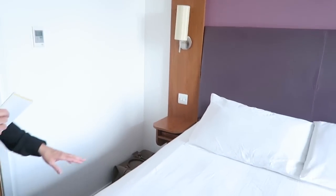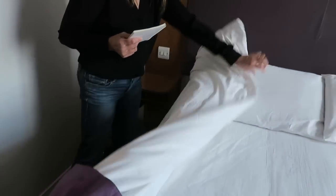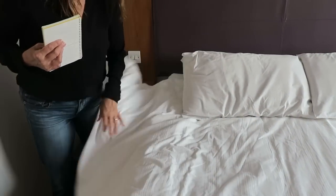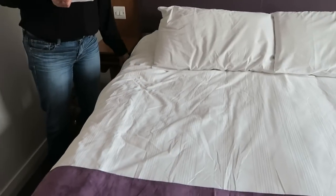And one more thing, they don't have sheets on the bed. This is a duvet, and this is the cover. This is what you get. You have your mattress, your fitted sheet, and then you have this duvet. Kevin and I have loved this. We really, really like this. It's really nice.